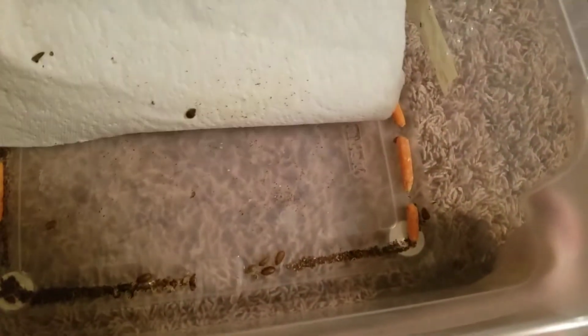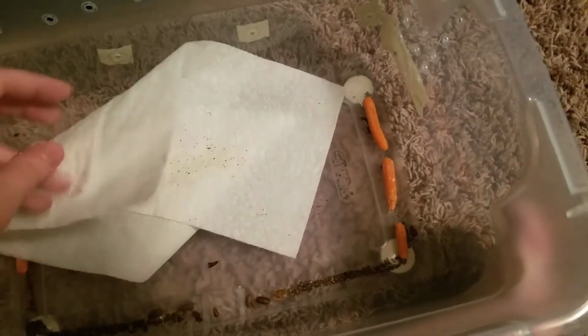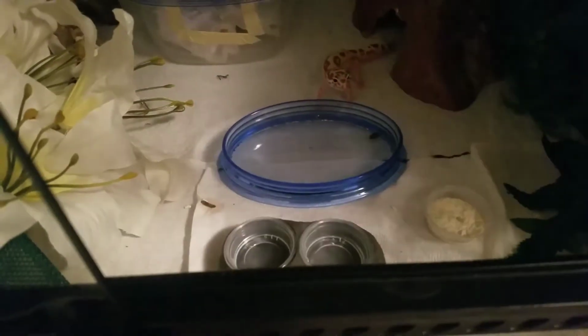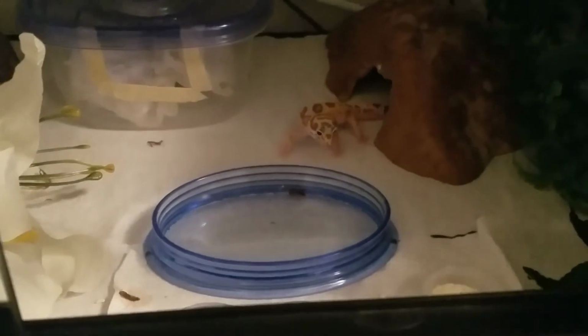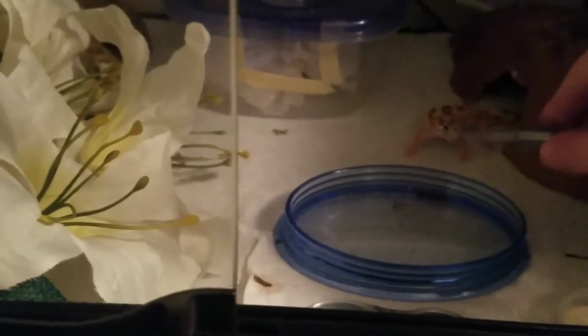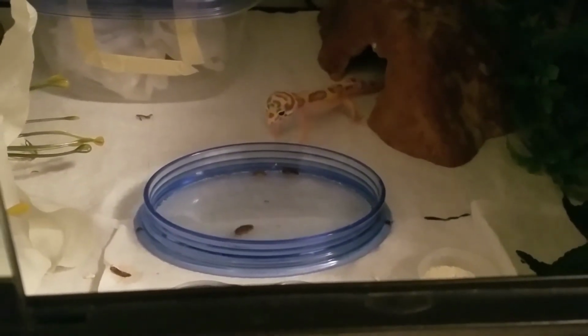You can see we're getting kind of low on the amount of little baby dubias. I had gotten smaller sized ones because at the time, Lemon Drop was small. He's grown quite a bit, so he is obviously getting low on his dubias. We'll see if he goes after it. I'll go ahead and catch some more to put in there while we're watching him. I normally will give him 5 of these tiny ones because they're so small. I did have a few larger ones, but I've already fed them all off.